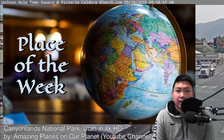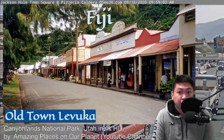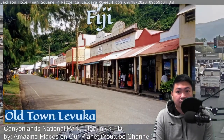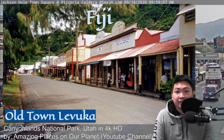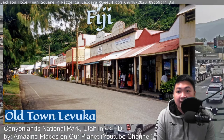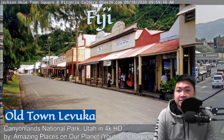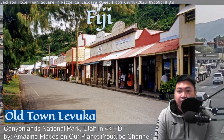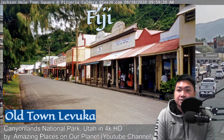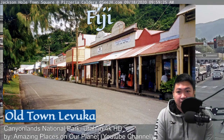Moving on to our place of the week. Actually, continuing our place of the week, which is Fiji, I think. We'll talk about a historical town in the country called Levuka. Formerly the capital of Fiji, Levuka is the largest of the 24 settlements on the island of Ovalau. From the 1820s onwards, Americans and Europeans developed the town as a center of commercial activity, building warehouses, shops, and houses around the villages of the indigenous population.